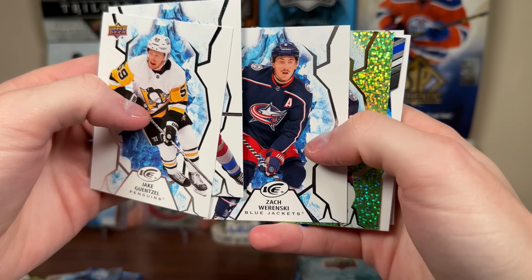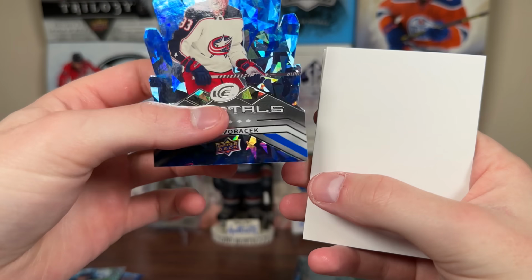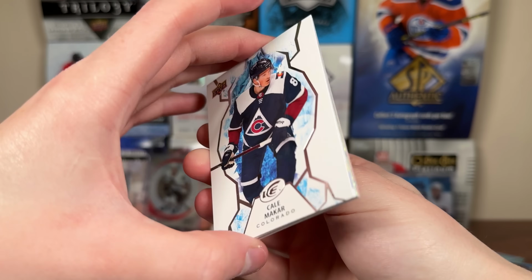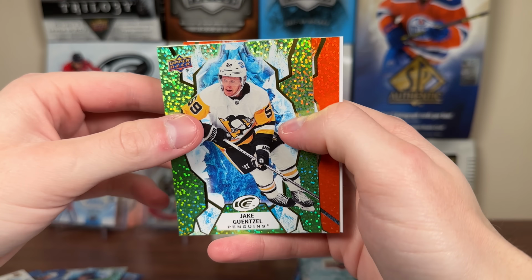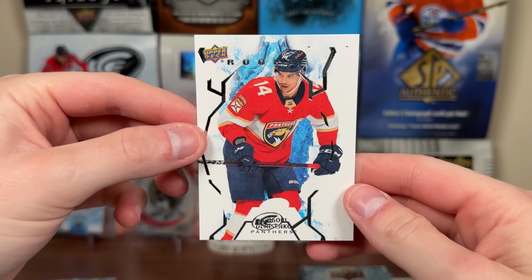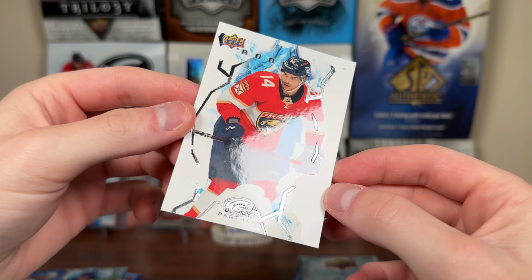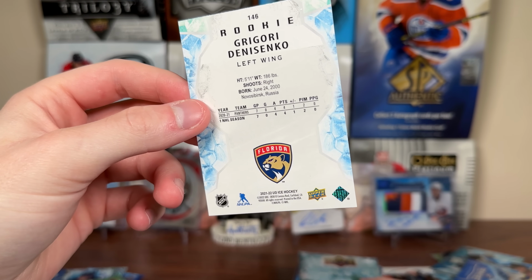I mean, most of these boxes are going to be pretty mediocre, but Cylinder green. I mean, 24 box case, that's way too much. Voracek crystals, Rash rookie. Pack number 6, box number 2, Colin Parayko, Jake Gensel green, and we got an orange. I believe these are orange. Elias. Grigory Denisenko, messed up. Completely messed up. Hopefully Platinum's not messed up. I'm going to be very sad if Platinum's messed up. But yeah, there you go.